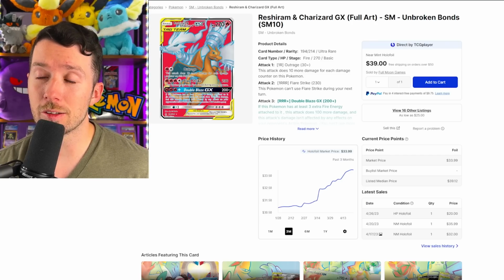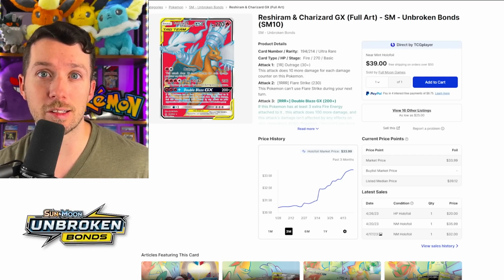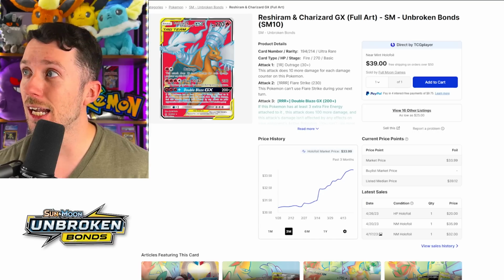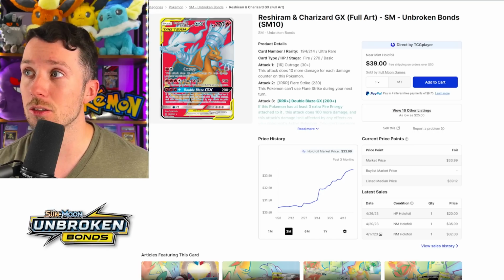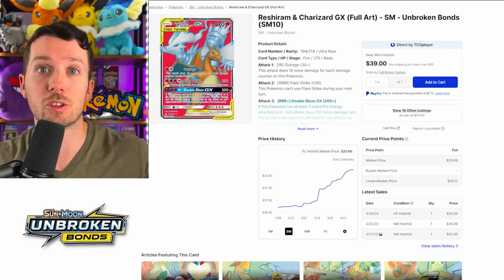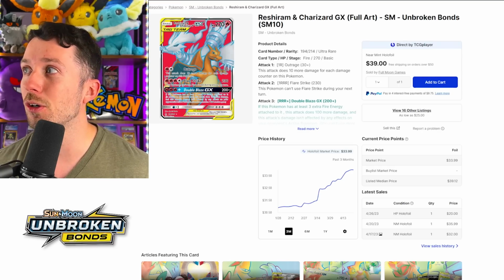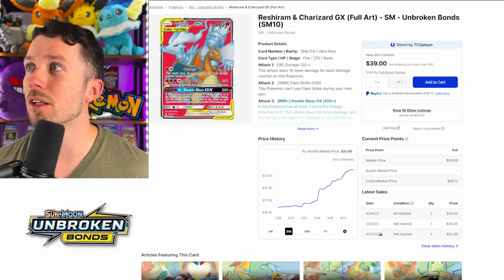All right, so this part of the market's actually really tough right now. This is the tag team era of Pokemon cards, from Team Up all the way up to Cosmic Eclipse. Everything is absolutely exploding right now, especially the alt arts. They're absolutely skyrocketing. So finding cards in this era that are undervalued is really tough. But I think this one is still a little bit undervalued here.